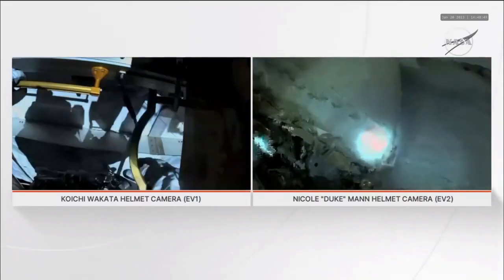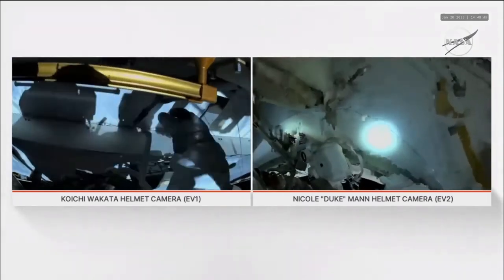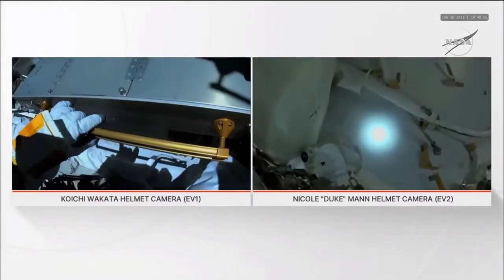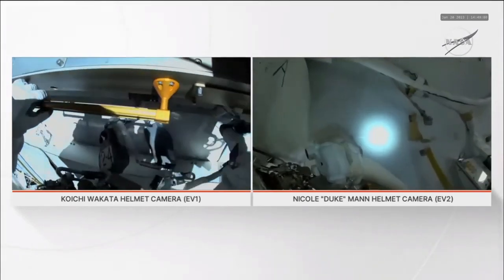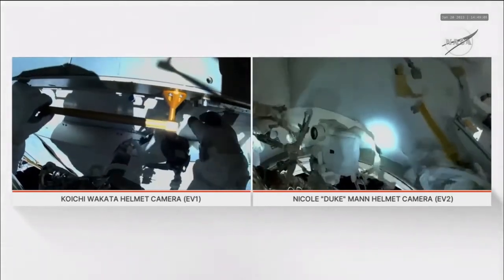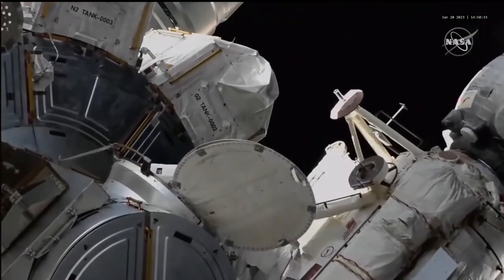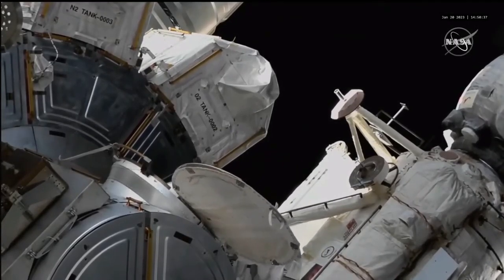Koichi, sorry to bug you. Just to confirm, you did hit those cedar brakes? I didn't have good eyes on. Cedar brakes on the starboard side is down, and I'm going to hit the port side shortly. Perfect. Thank you, Koichi. Very shortly, we'll be seeing Koichi Wakata. He'll be taking up the rear and exiting or entering the crew lock last.